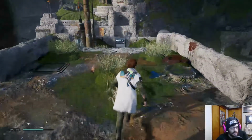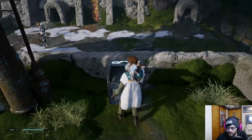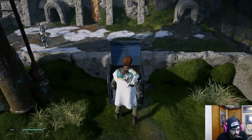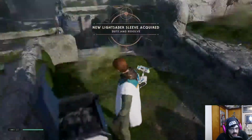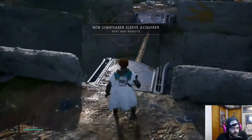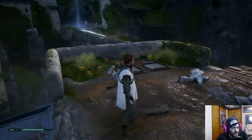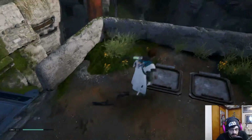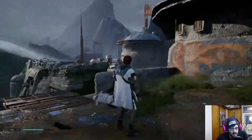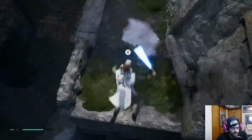Oop, we got another crate. Another crate. What do we got? What do we got, BD-1? Oh, okay. What'd you get me? A new lightsaber sleeve. Ooh, I like it. I love it. And I want more of it. All right. What are these? Are these like hatches? Oh, I love it.